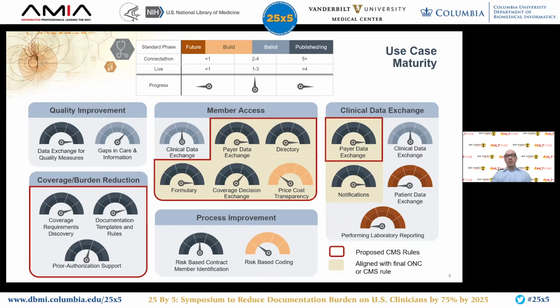On top of that, we have a number of other use cases that also reduce burden, but not specifically around prior authorization. We've developed implementation guides for collecting quality measure and reporting quality measure data, exchanging data between providers and payers about the patient's medical history, so that they reduce the need to reach out and get requests of information, and getting data, allowing clinicians to have a more complete set of data for decision making.